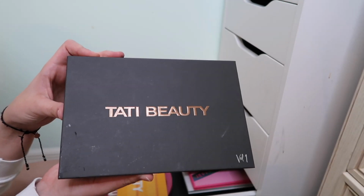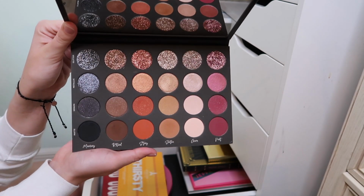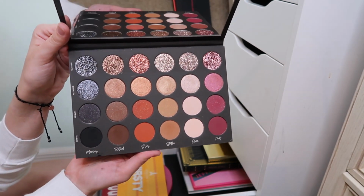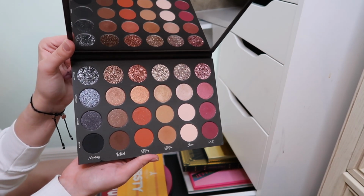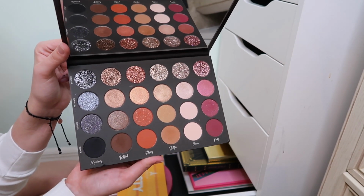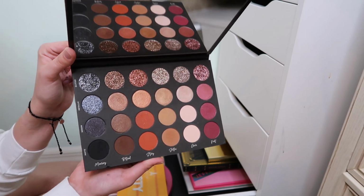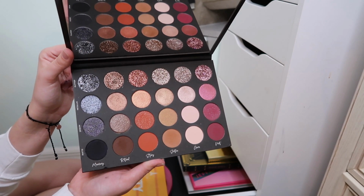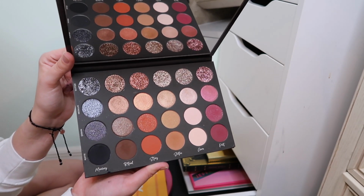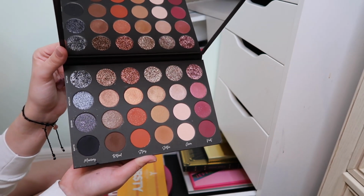Then I have this Tati Beauty palette. This is her Textured Neutrals Volume 1. I really do enjoy this palette. I am going to do a dedicated video on this because I do have some thoughts about it and about the launch, the initial launch I should say. And yeah, I am going to keep this. I think it's a really great concept to have the same color but in different textures. I really love the concept.